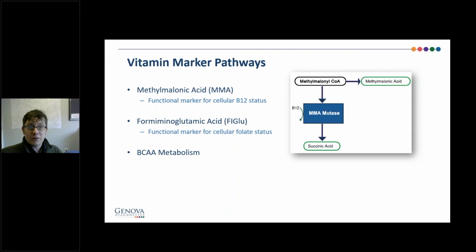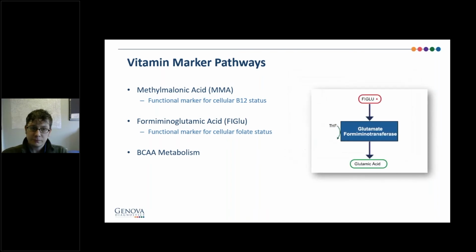So by that logic, if you have a high amount of methylmalonic acid showing up in the urine, it's a really good indicator that there's not enough vitamin B12 in the system to allow this normal conversion to take place. That's why it's a functional marker for cellular B12 status. And there's a lot of data out there to suggest that it's probably a better marker for B12 status than even something like a serum B12, because this is telling you how is that B12 actually being utilized, and is it enough? Is there enough within the cell for this process to take place?